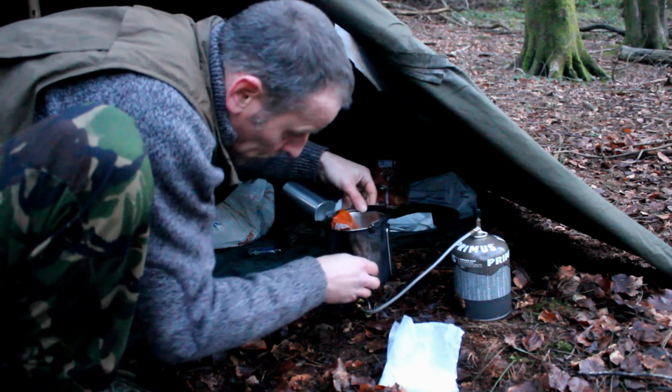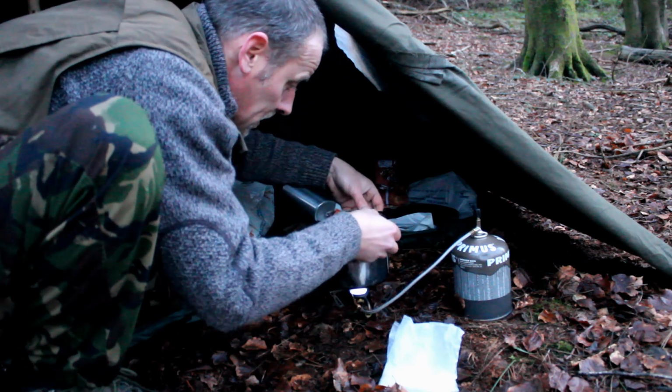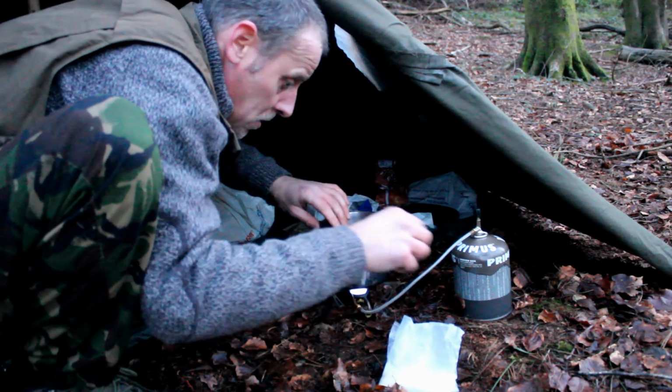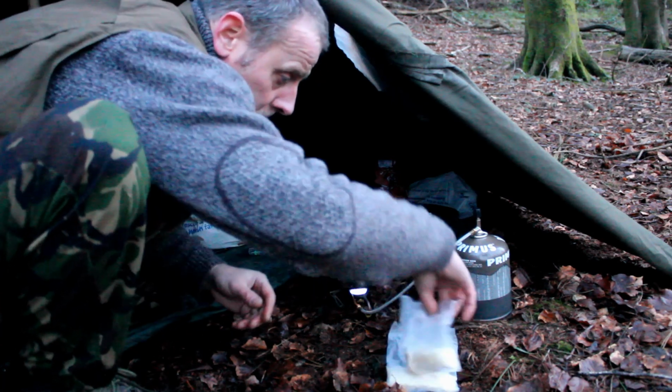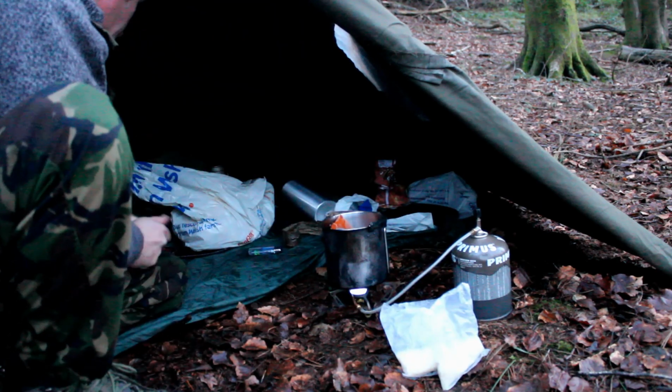Like I say, and then I'll just put the rice in a bit later on. Only takes 5 minutes to rice, so I wonder if I can get 2 bags in there. Yeah, I should be able to. So that's tea sorted out.